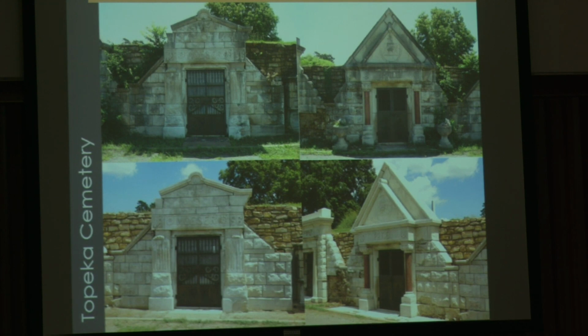And top to bottom. We did three of these, and you did even the metal doors, but this was paid for through a heritage grant. Kansas has the Heritage Trust Fund grant, and so that helped pay for the masonry restoration work. Right. That's it.